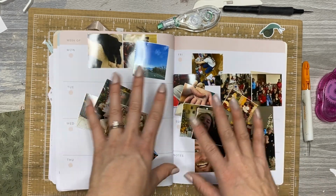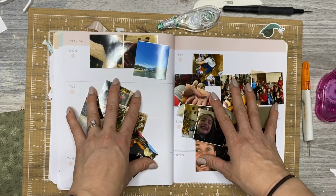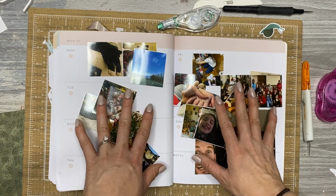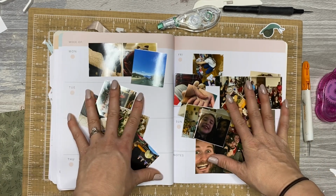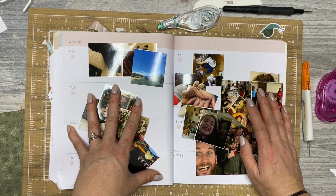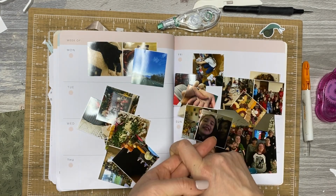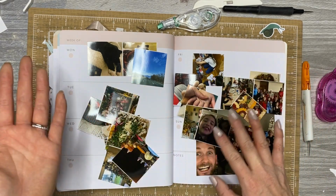It'll probably be the highlight moments of our week, because I did find also that this was a bit redundant. I'm sharing all the photos in here, yes, but the journaling mimics the journaling that I've already written in my journal. That is part of the purpose of me having my daily journal, my daily planner inserts. That's where I journal. So between my daily inserts and my weekly layout, I can piece together what I did throughout the week.